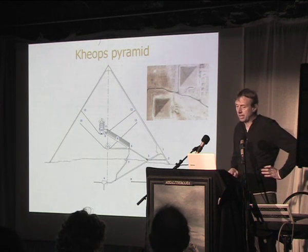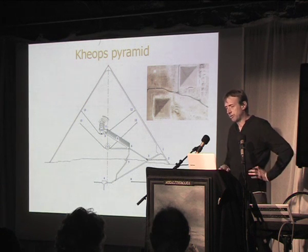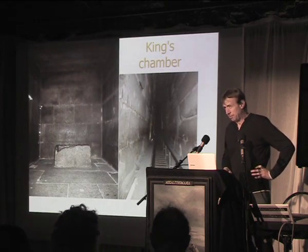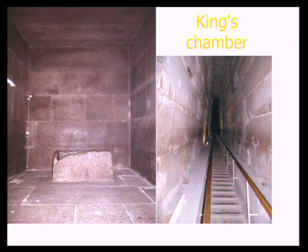So before we go to Carnac, just a few examples of sacred architecture which are very well known. We'll start with the pyramids and the King's Chamber. The King's Chamber, as you can see, is a perfect geometrical shape, and it's been set in the largest building on the earth, which means it hasn't moved.